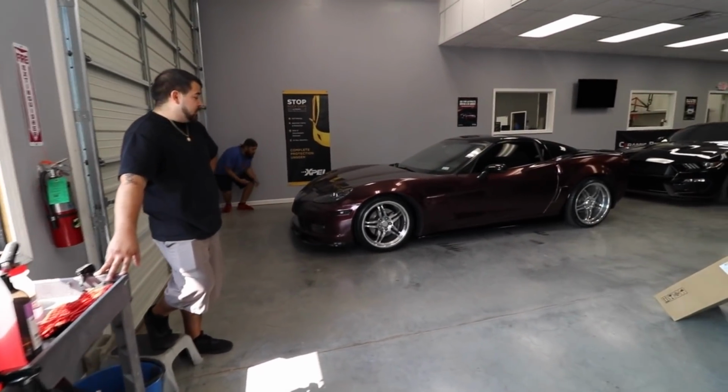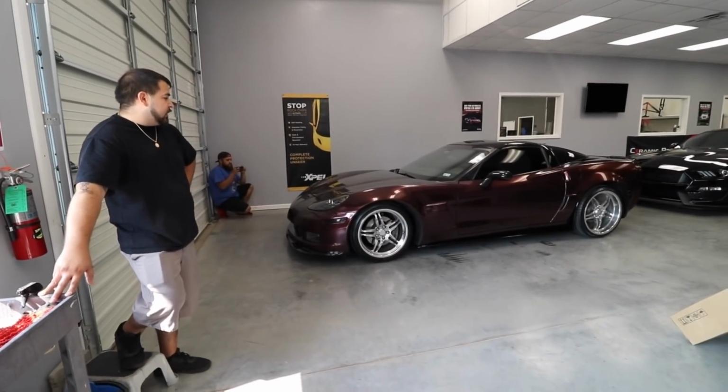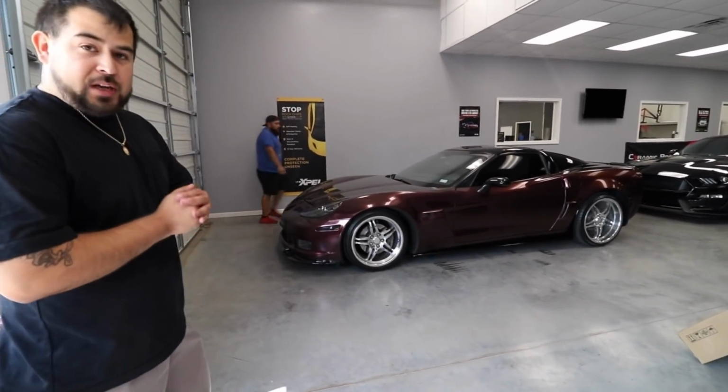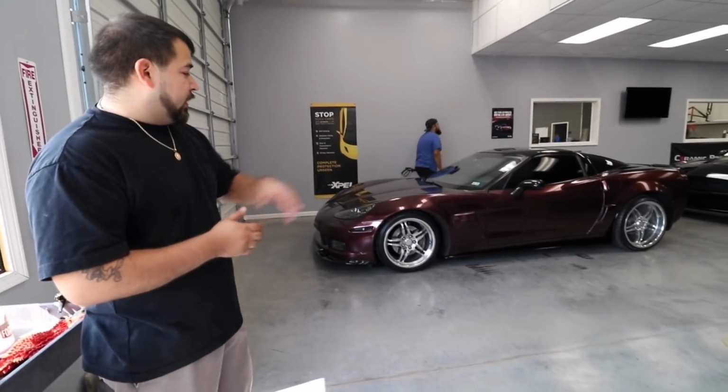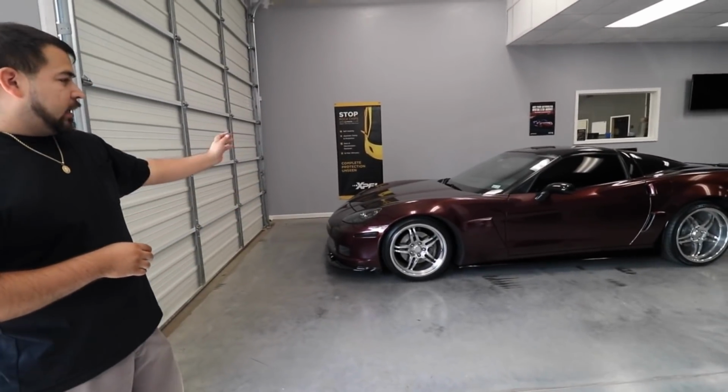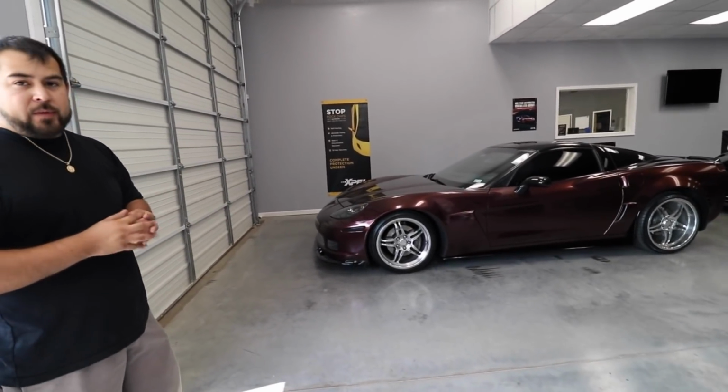What's up everybody? Yeah, so we got the conversion here to the Z06. As you've seen earlier in the video, mismatched panels, different colors. It's a project, going wide body on it. We got some new wheels. At the same time, you got new side skirts for it. We also did the front lip and then headlights to match the concept of what we were trying to do.